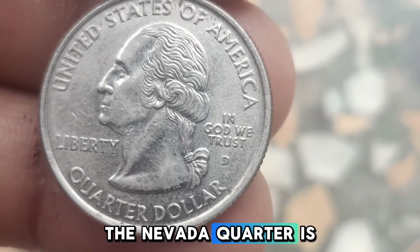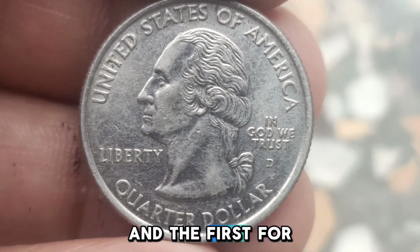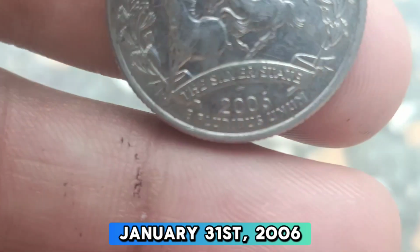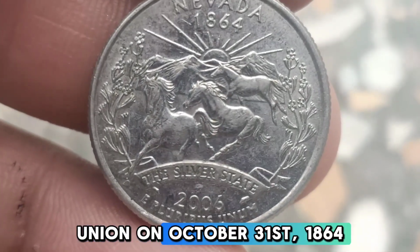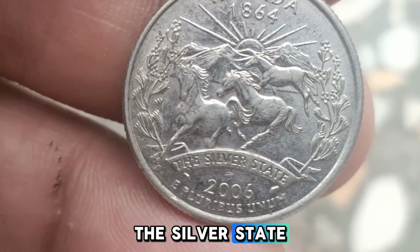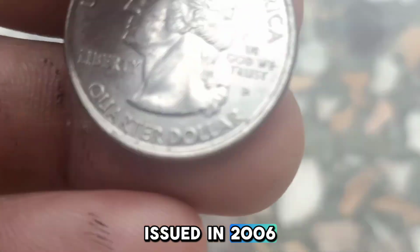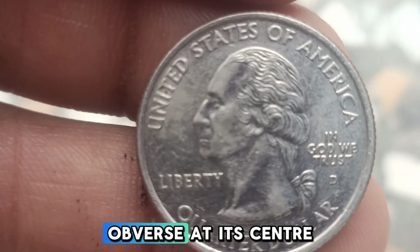The Nevada quarter is the 36th coin released in the 50 State Quarters program and the first for 2006. It was released on January 31, 2006. Nevada, admitted into the Union on October 31, 1864, themed the coin the Silver State. Nevada State quarter dollars issued in 2006 have now been in circulation for 18 years.